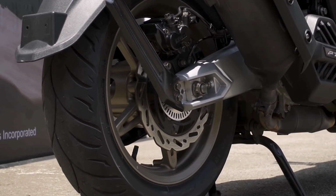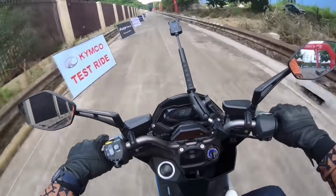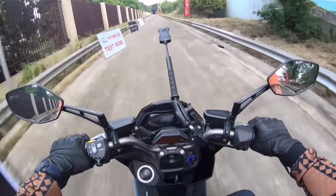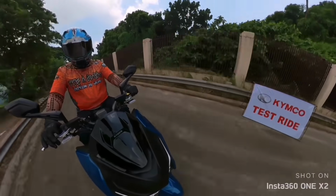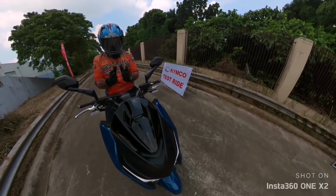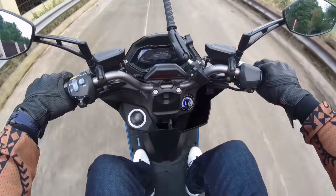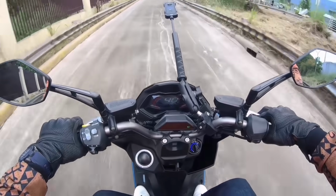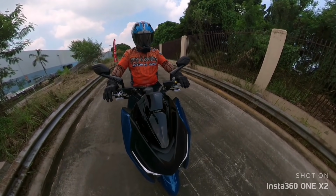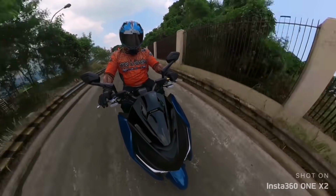Maganda niyan, let's put the brake to the test. Test naman natin ngayon yung brakes mga brad. Rear brakes. Okay, ganda. Ramdam ko yung ABS. Isa pa. Ayun, oh. Woo! Ganda. That's the rear. Yung front naman, yung rear may ABS and then the front.